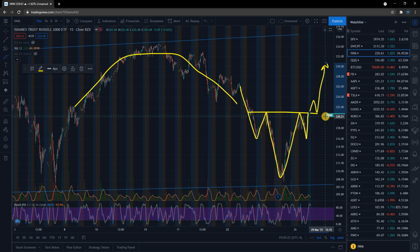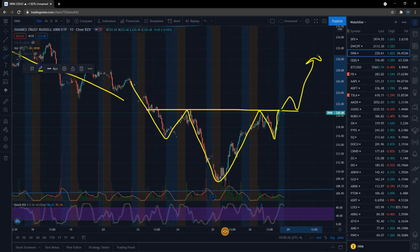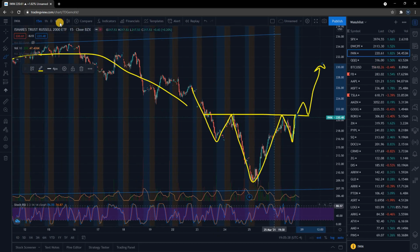So I do think that the entire stock market is going to do at least moderately well this week, and I think small caps are going to do extremely well. And I can even give a specific price target on the Russell 2000 for this week based on this inverted head and shoulders pattern. All right, so let's do that because it's pretty easy.